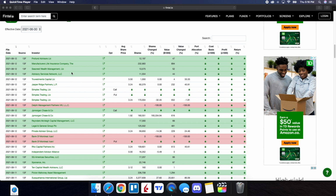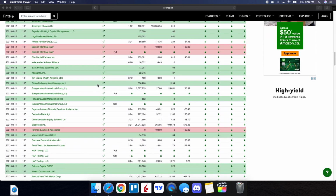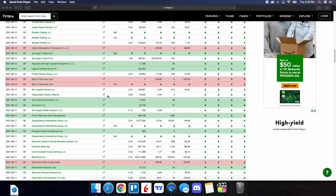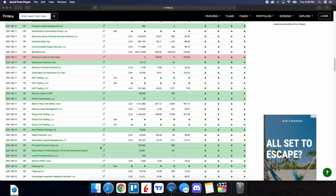But we can see right up here, right away, a lot of institutions loading up and a considerable amount of shares, especially here at Manufacturers Life Insurance Company, having over 232,000 shares. And even if we go back, taking a look as far as August the 11th, yes, we do have some closed positions, but for the most part, we are seeing institutions have been loading up.